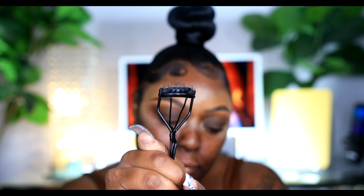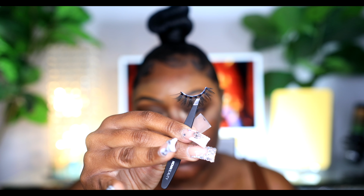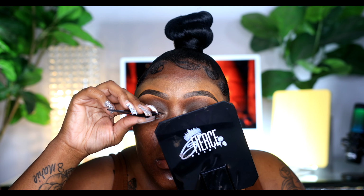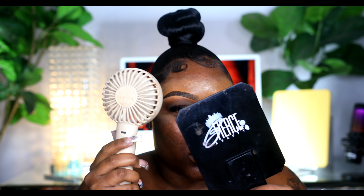Now y'all know I love my big lashes because my eyes, if y'all can see, those lashes are very small, but they are so cute. And these lashes look so pretty on me, but my eyelids are big. Y'all can tell the difference, and y'all wonder why I wear bigger lashes to complement my big lid space, and why I don't really wear small lashes. But I really like these lashes.